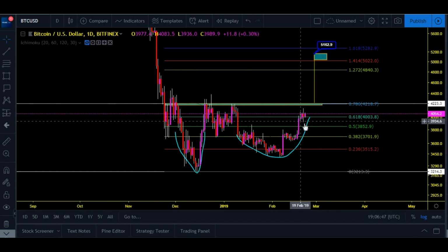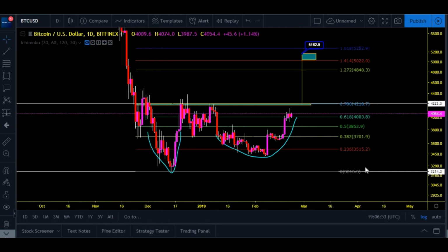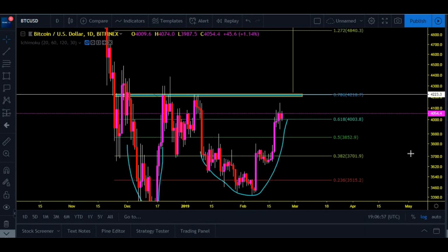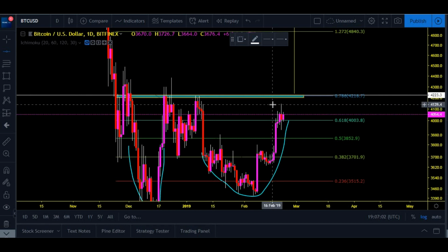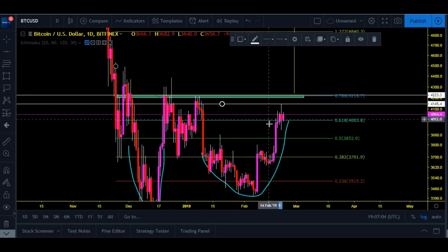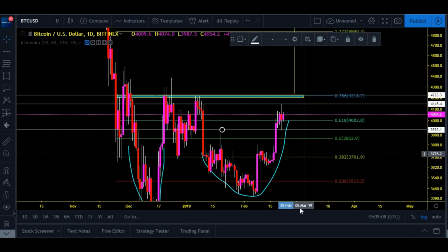Like I said, we are in this consolidation. We're on the fourth day of this consolidation, in which I identified the major support and resistance of this candlestick, which is from here down. So we're looking at this major resistance on top of this week and this support at the bottom of the week.